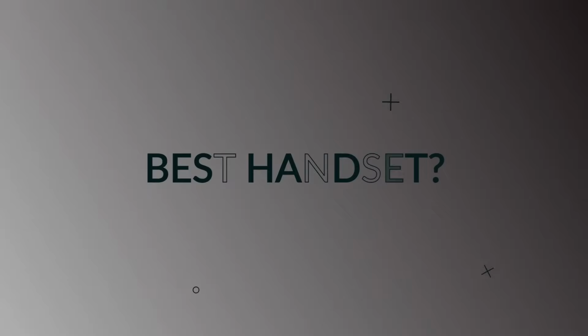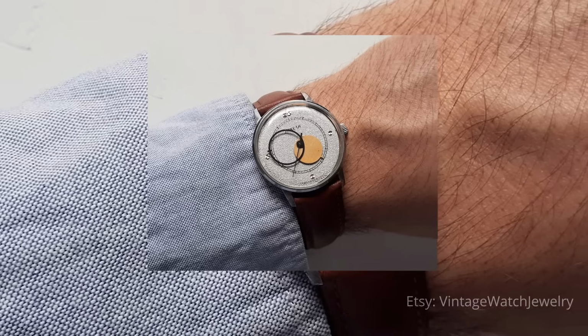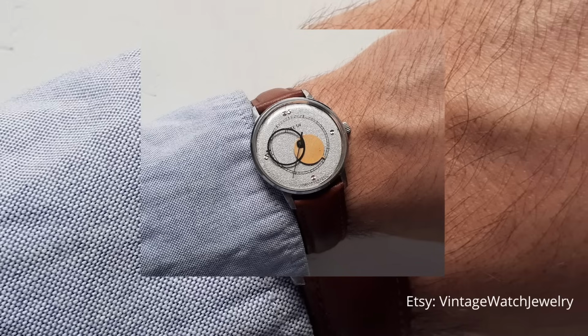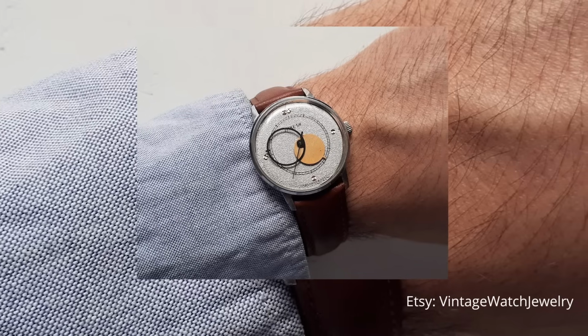Best handset. Okay, I have a few answers for this, and a real answer as well. The handset that I first fell in love with, before I was even into watches, that I would see around the internet, was, have you ever heard of the Soviet brand Raketa? Yeah, sure. They have a watch called the Copernicus, after the astronomer, and there's a sun hand and a hollow moon hand, so you get an eclipse every hour.